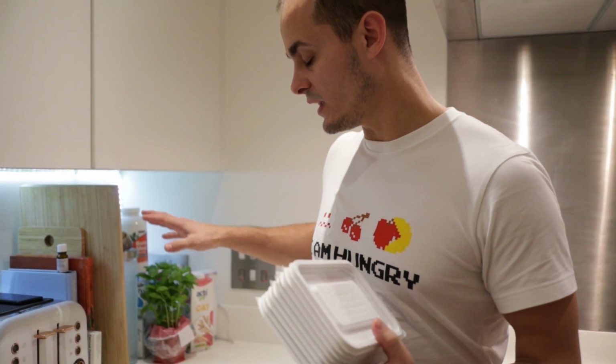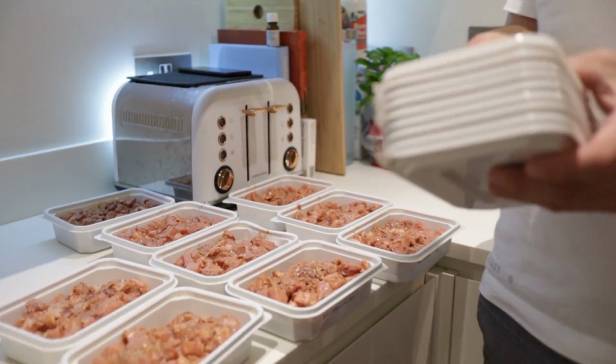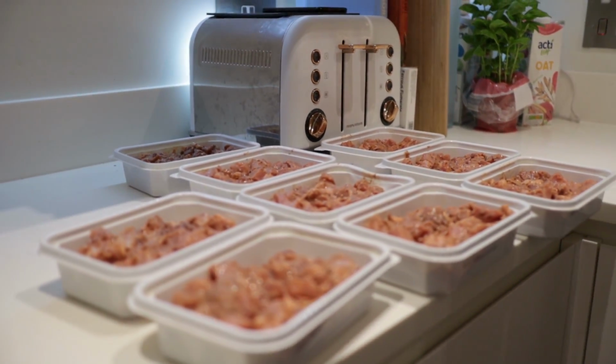So this one will go in the freezer tonight, and tomorrow afternoon we're going to defrost one of them because we're starting to run really low on our fridge supply.